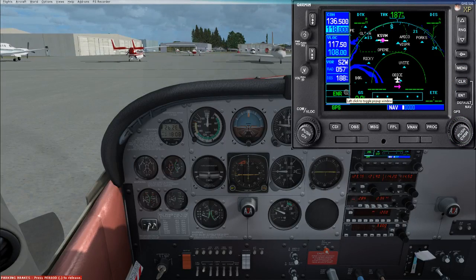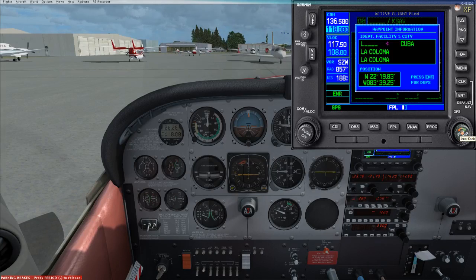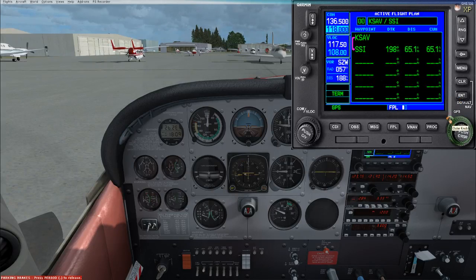So let me bring my nav log up and let's set the flight plan up. Flight plan departing Sierra Alpha Victor for our first waypoint, which is the Brunswick VOR, I believe. Where did they hide the route on here? This is not the right flight plan. Load up the correct one. There we go. First waypoint is the Brunswick VOR, Sierra India, Brunswick, Georgia.